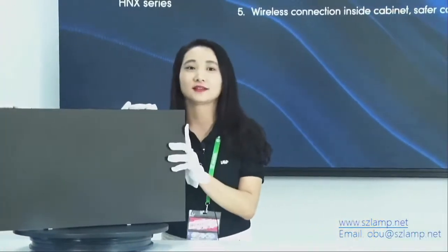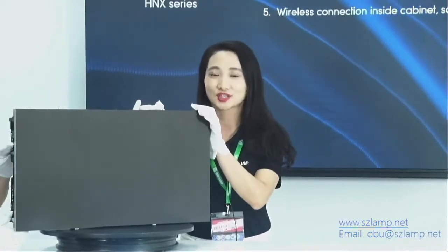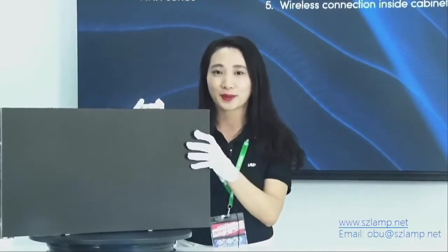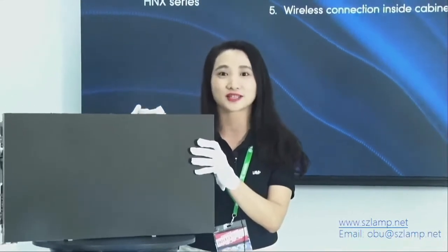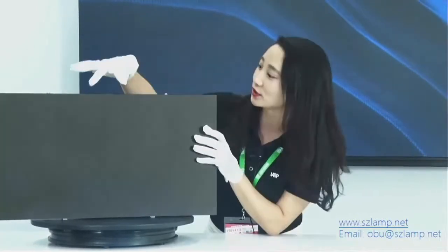The HNX series has full front maintenance because the module is a vertical module. So when you replace the power supply and the receiving card, you don't have to take all the modules out. You just need to take the middle 2 modules out, and then you can do the maintenance. Let's take the middle 2 modules out.